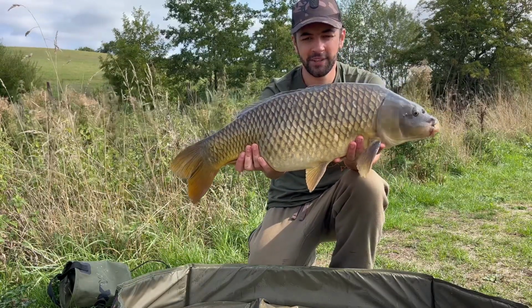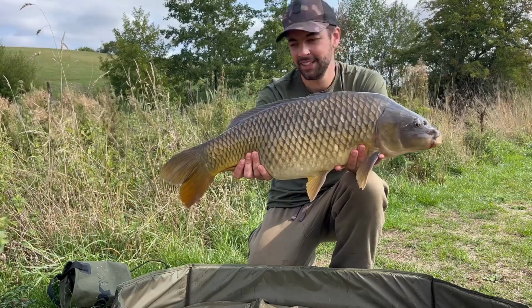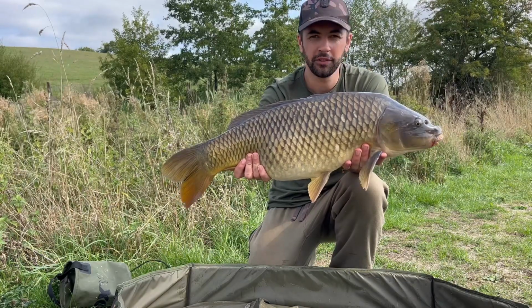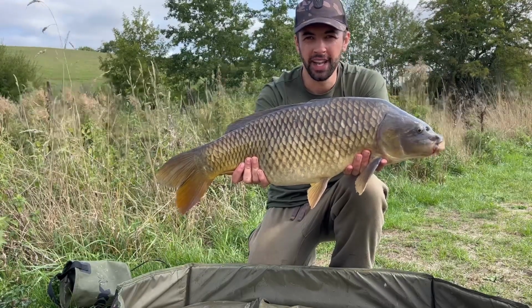So there we go, the last fish of the session, fish number 7. Didn't think it was going to happen. And then we just got this 16-pound common. Came off the left-hand rod, the washing line rod. Yeah, it was a lot easier playing him in the light, you can see what you're doing.